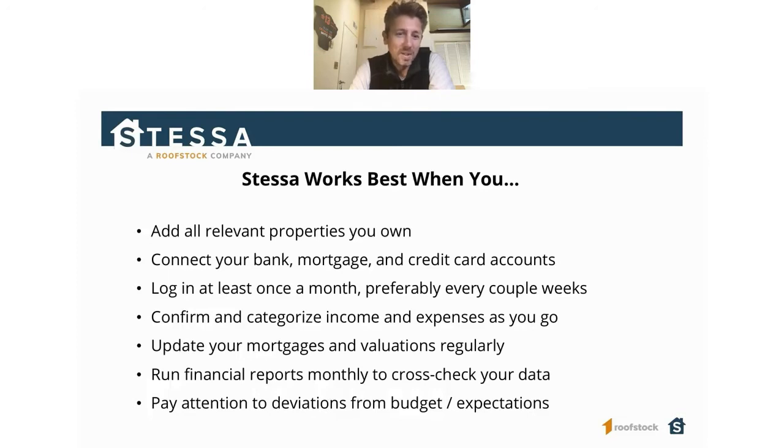Update your mortgages and valuations regularly. This one is pretty important for understanding what your balance sheet looks like. Some of this data updates automatically in Stessa, some doesn't, depends on how you're set up.